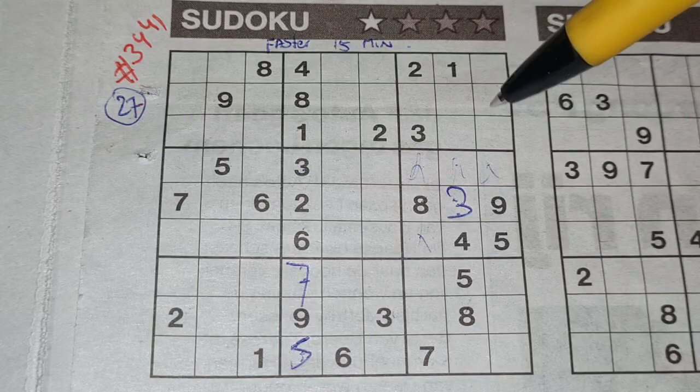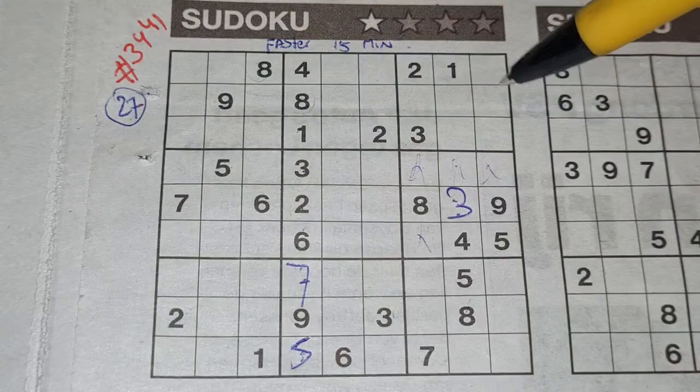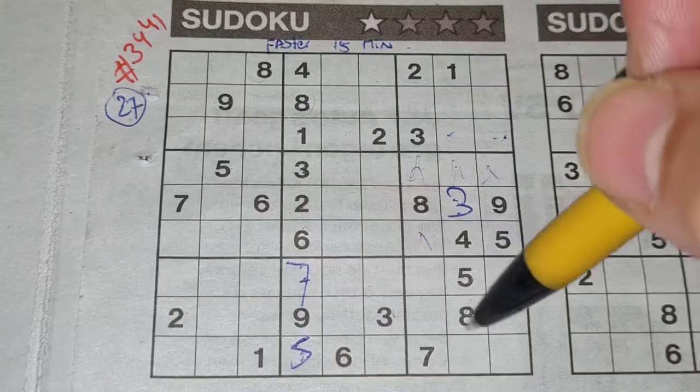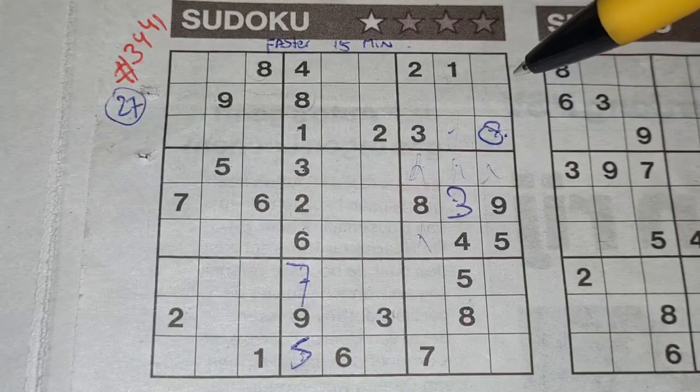So we have an 8 in this row, 8 in the second row. So in the third row, the only two places for the 8 should be here or there. We see there, no 8 there, 8 should be there.